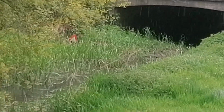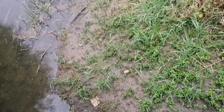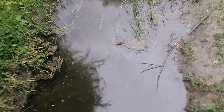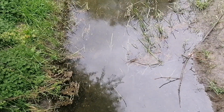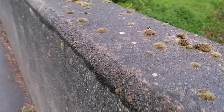I'll drive around the corner, see if I can get a better close-up look. I'll bring you back. This is the next little bridge down. It's a high wall, but again, it's only about a foot deep, and you can see the bottom. So again, I don't think this is going to be any good. You can see a lot of bottles and cans. We'll go over to the other side, see what that's like.